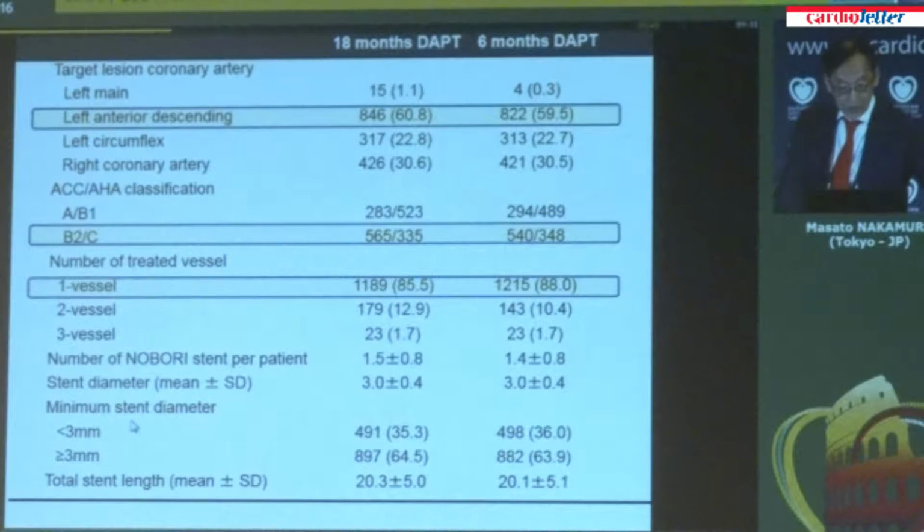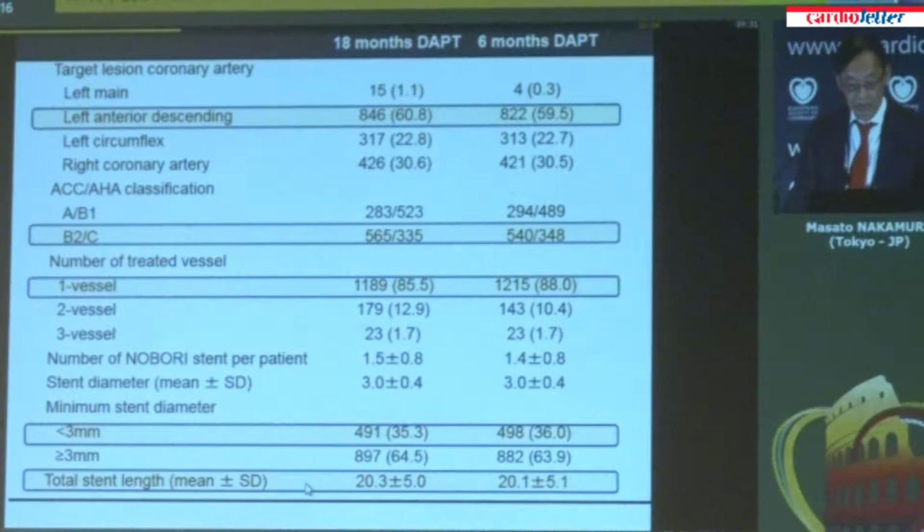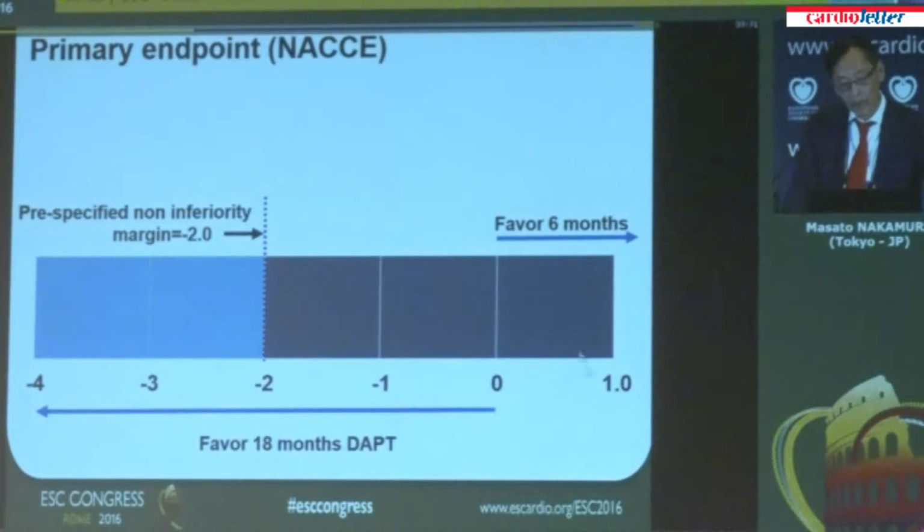Stent diameter less than 3 millimeter was around 35%, and the mean total stent length was 20 millimeter. In this cohort, diabetes was included in 40%, and ACS patients were included around 30%. The primary endpoint is NACE, including all-cause death, non-fatal MI, non-fatal stroke, and major bleeding. Major bleeding was defined as BARC 3 or BARC 5 and modified REPRISE 2 studies.